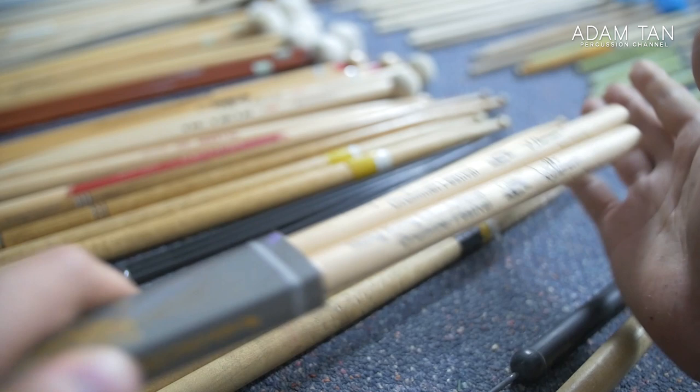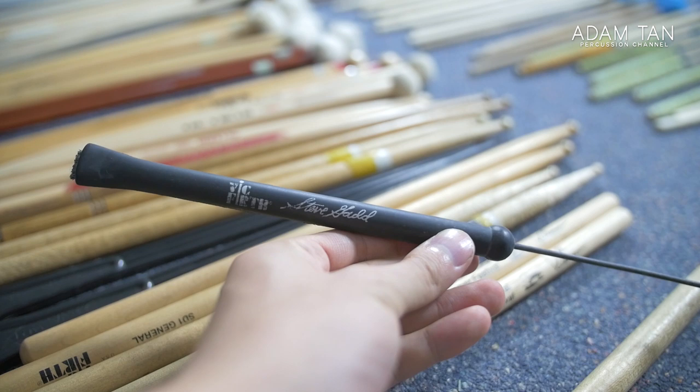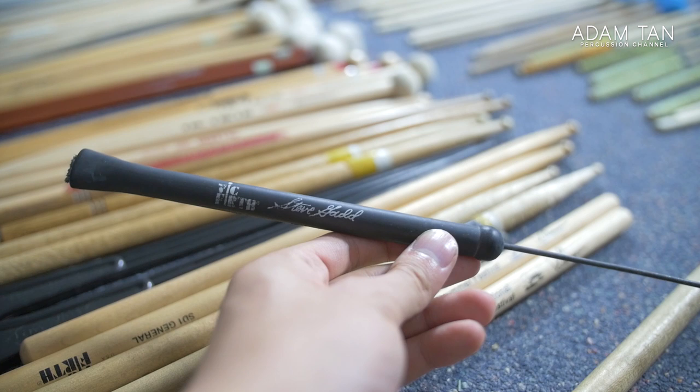And don't ask me why there is a single Steve Gadd brush in this collection. I think I had a pair originally, but one of them broke. So now I only have one. That is so stupid. Okay.